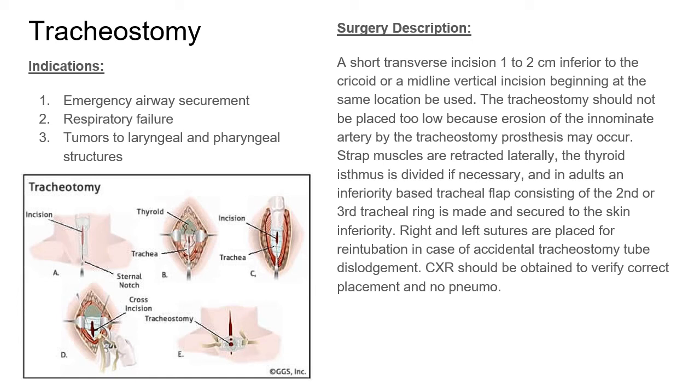LMA, right? You try and wake them up, but let's say you can't wake them up. You can't ventilate them, you can't put a tube in. If you can't ventilate, you can't oxygenate. Throw an LMA in, maybe that's going to fix it. It's a blind thing to do, but it's worth trying. I'm not going to lie, it's worth trying. That doesn't work. What do you do?